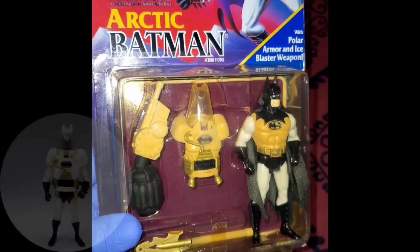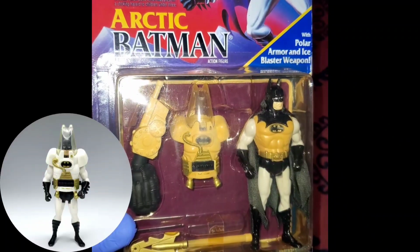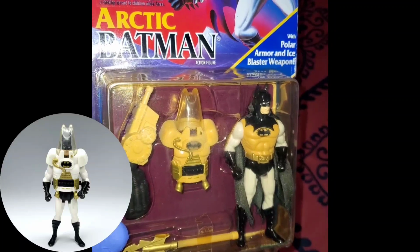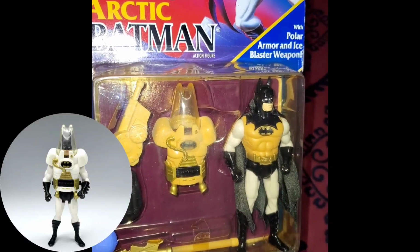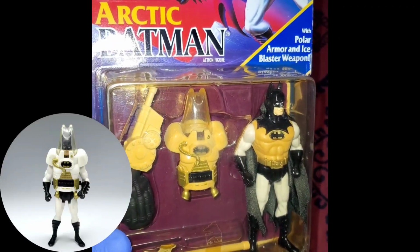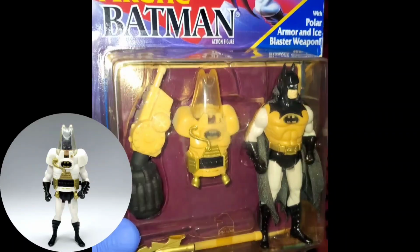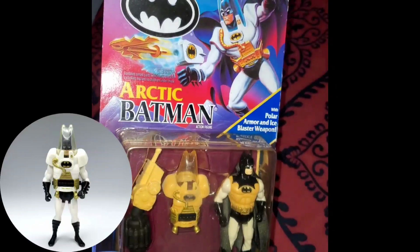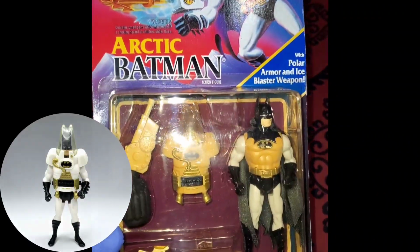Glad I have a spare of Arctic Batman because over 30 years ago my ex-girlfriend used to smoke a lot, and that is what has discolored, yellowed, or browned Batman's torso and his accessories, because it's not very attractive because it represents snow, that he's white.